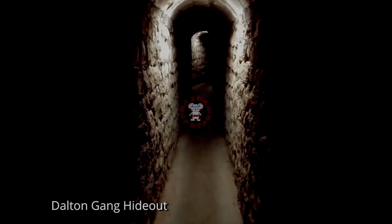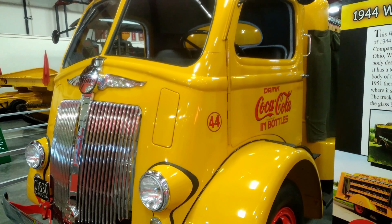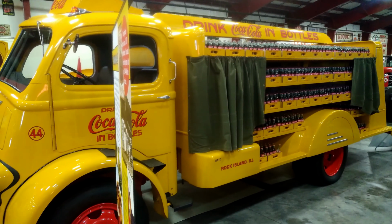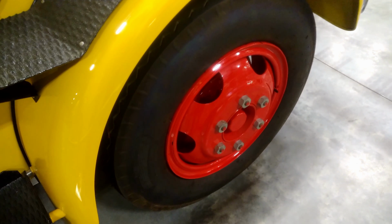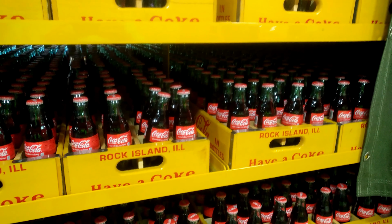Now let's get into the cheese of the matter. This Coca-Cola truck has a long story to tell. We bought it from a junkyard in Rock Island, Illinois in 1994. It had been there for 43 years. After we bought it, we parked it outside at the back of our property for another 20 years before we got around to restoring it.